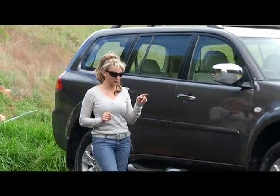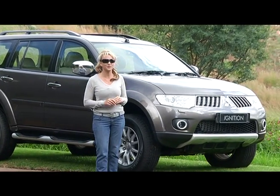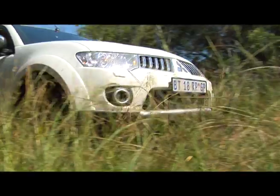And just in case you were wondering, this is a Euro 3 diesel engine, which means it sips 500 ppm, no problem at all. Great for those trips into deep, dark Africa, or even up Sani Pass. Might have to try that again.